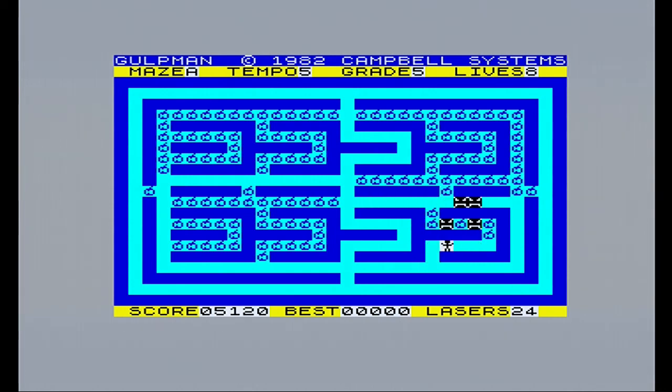I think I get more lasers after a certain point, which is what's going on. Oh, you can only get one. You can technically get 4 if you get on a junction.